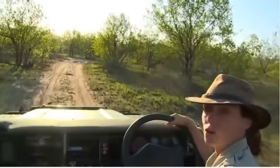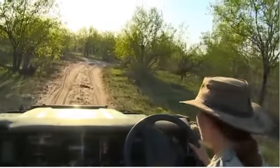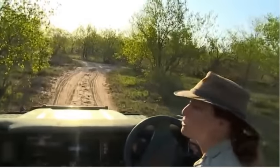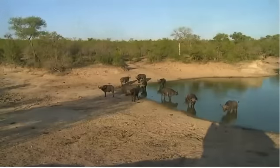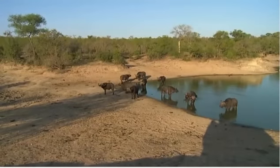And I believe that Scott is out and about and back near Buffalo's Hook Dam, exploring that area. So let's head across and see what he's found swimming about in the dam, and I will catch up with you a little bit later.